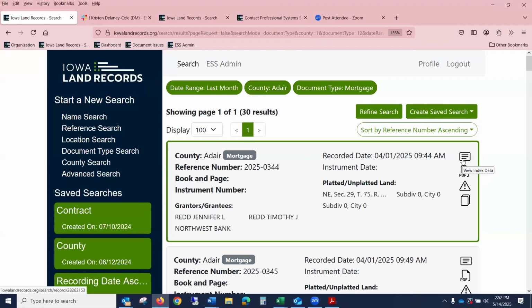Okay, we have about 5 minutes left. What other questions might you have? You have our contact information, and I really do hope that you will use it. We want this to be a good experience for you to use Iowa Land Records, both for electronic recording and searching.